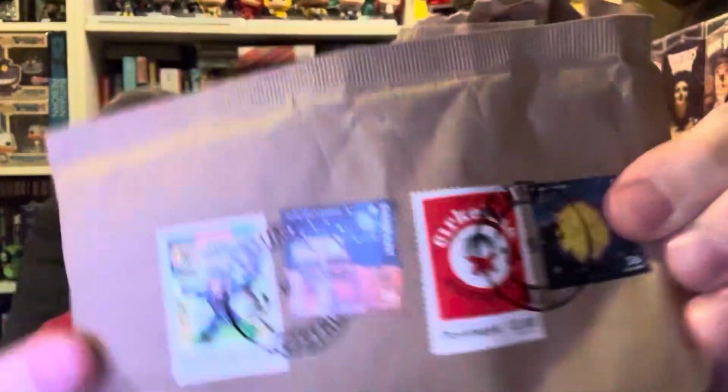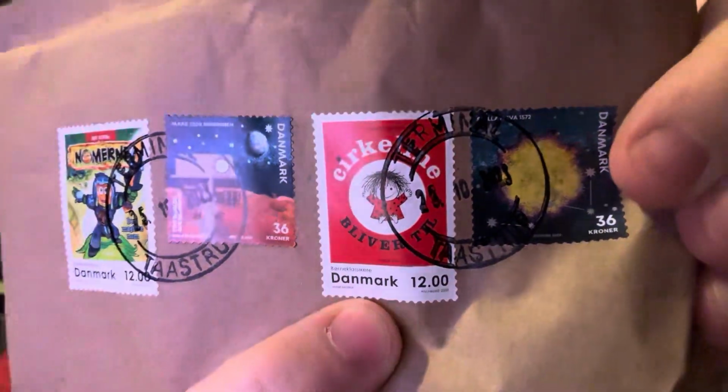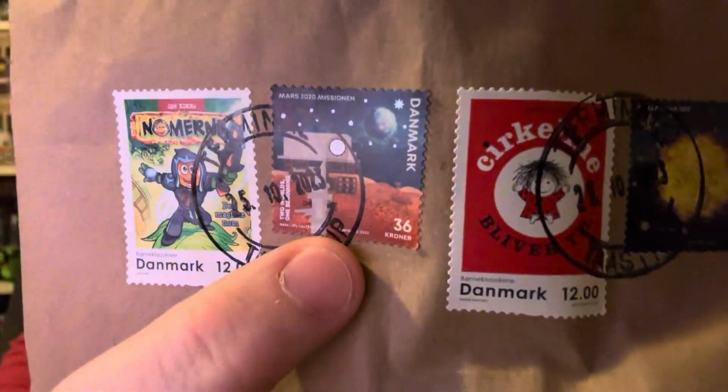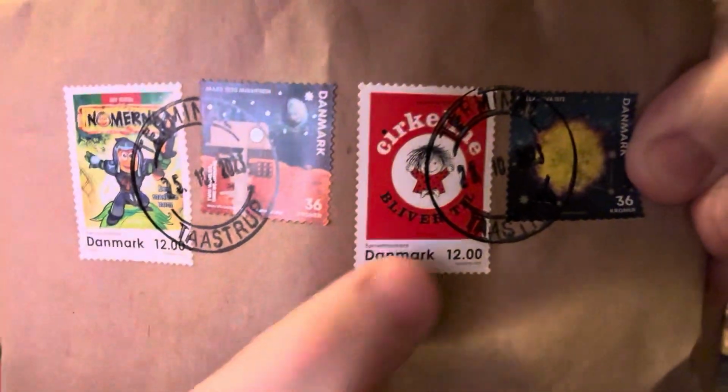I also want to show off the stamps because in another life, I would have been a philatelist. Is that what a stamp collector's called? Okay, a stamp collector. But look at these cool stamps. I really dig that one. That one is so cute. And I love that one too. The others are nice, but that's got to be my favorite.